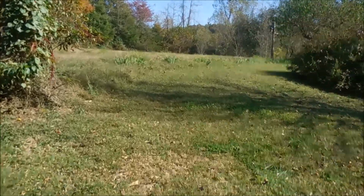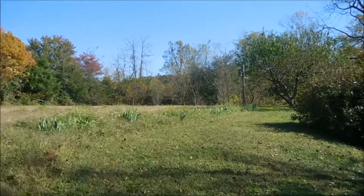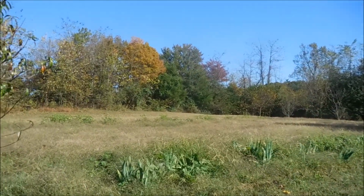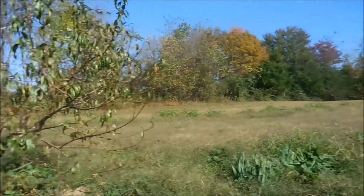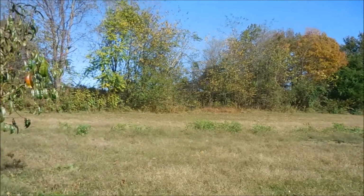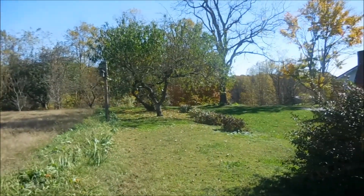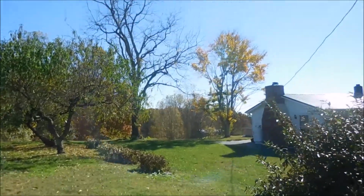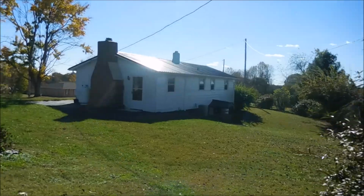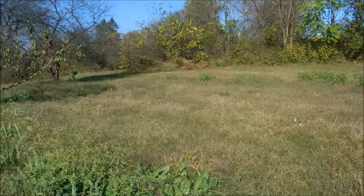Now I'm walking up toward the front corner. It would actually be the right corner if you're on the road facing it. Of course, it's the left going this way. There's a big plot that was previously a garden, which I plan to make some raised beds and do some gardening there. There are some fruit trees there, and some fruit trees in the front. I just panned by it, and I'm going to show you again in a bit.